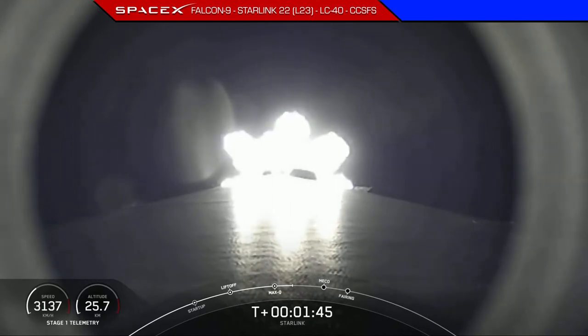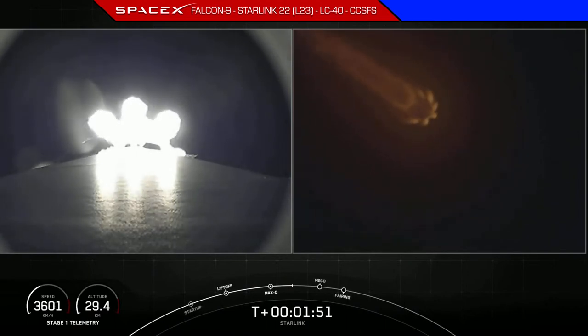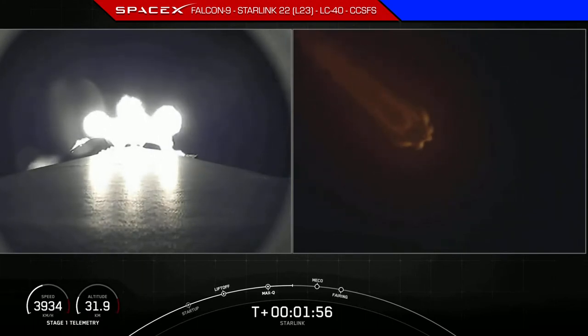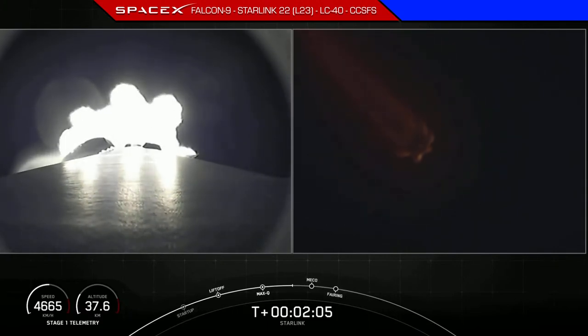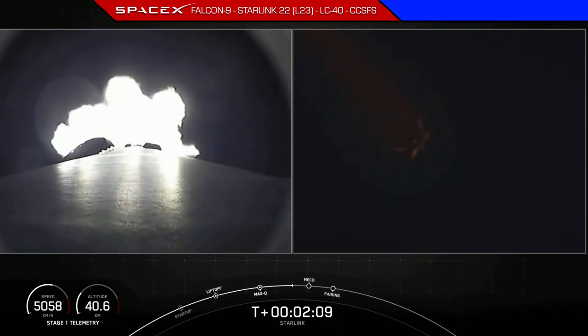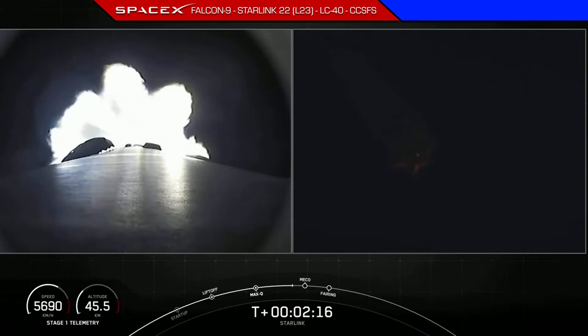This is where the first and second stage will separate from one another, with the first stage making its way back to Earth for a landing attempt, while the second stage continues its journey with the third event, second engine start one, also known as SES1. This is where the single Merlin vacuum engine on the second stage will light up and propel the second stage along with the Starlink satellites into orbit. Again, that is main engine cutoff, followed by stage separation, then second engine start one. And the first of those events should be happening in about 20 seconds.